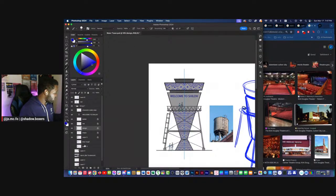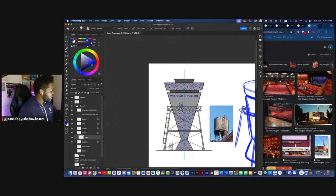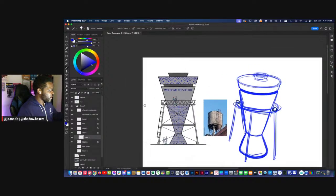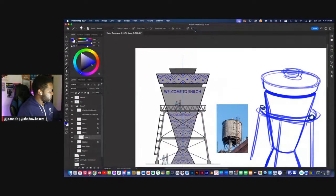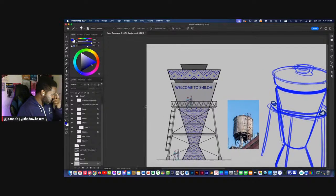But for now, let's add a couple elements. Let's get some rust on here. I hate how they changed the order of that. I was not ready for this. And here, let's also make this slightly off-white.